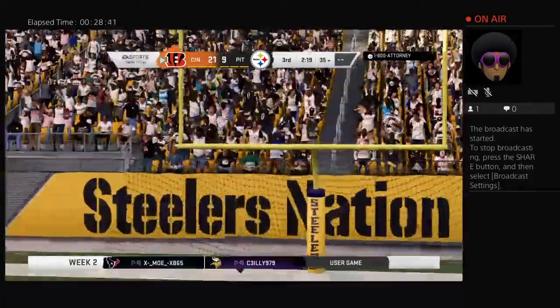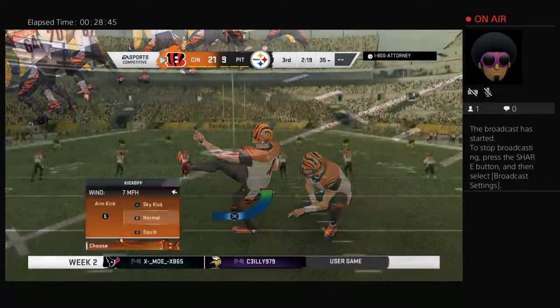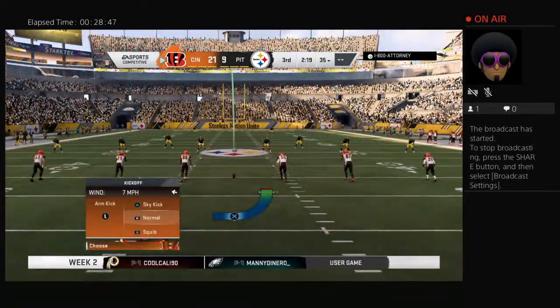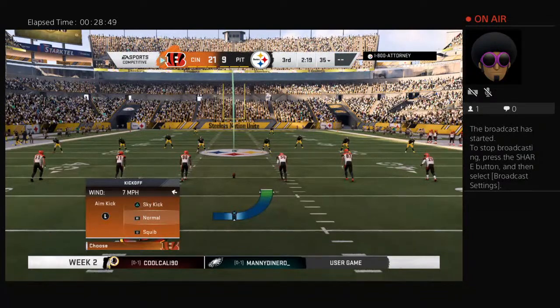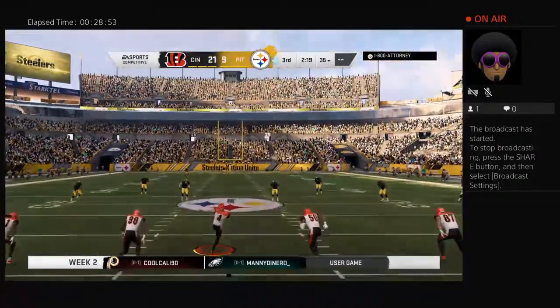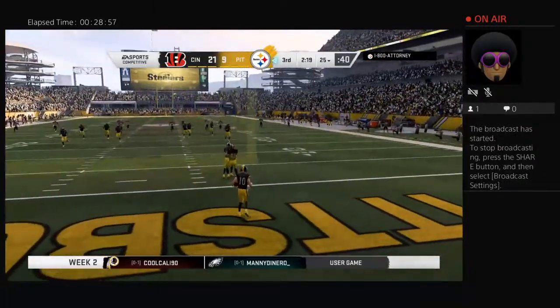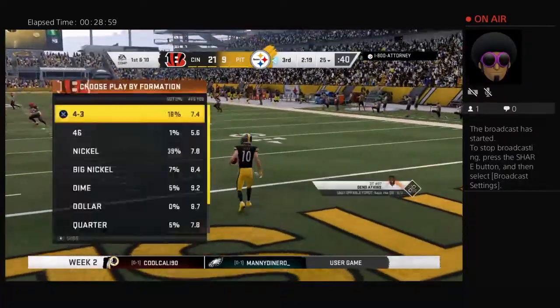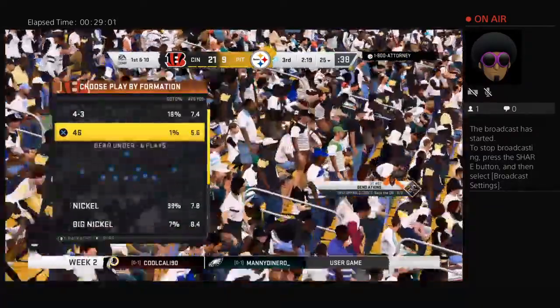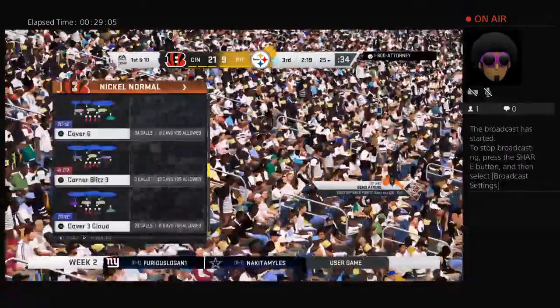Such an electric play, so much fun to watch, and you need all 11 guys in sync for that to be successful, don't you? Without a doubt. That's teamwork, to be able to put it all together. But that play is really probably the most exciting 10 seconds in football. And a fair catch signaled for and taken successfully. The Steelers take over 1st and 10 at their own 25-yard line.